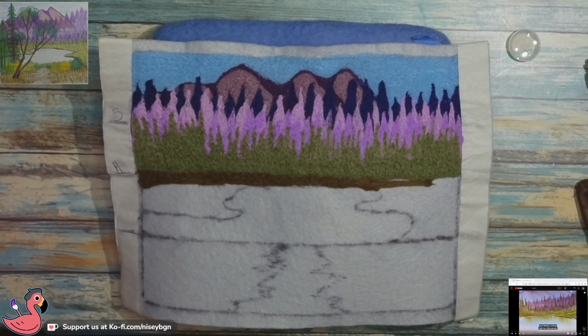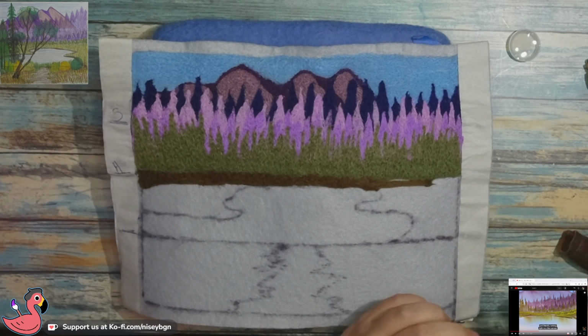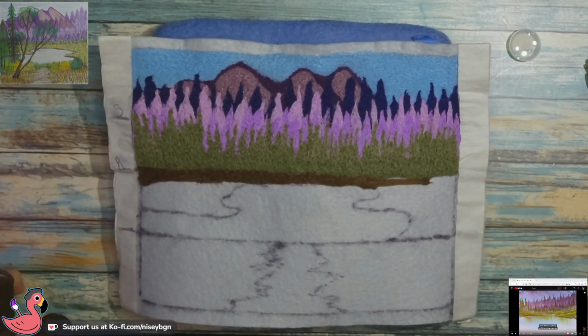Welcome, we are back into working on our current needle felting project again today. For those that are new here, we are needle felting along with Bob Ross's Season 3 of The Joy of Painting. We have done all of the tutorials, followed along with all of them up to episode 12, which is what we are currently working on.